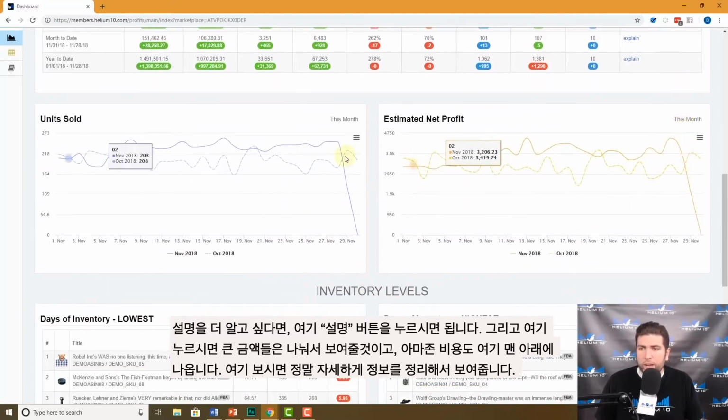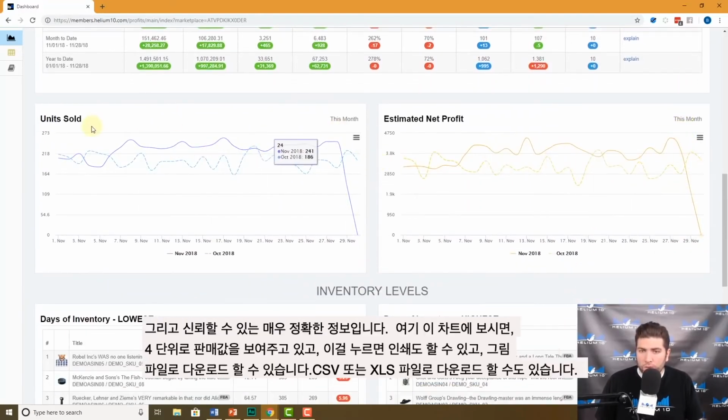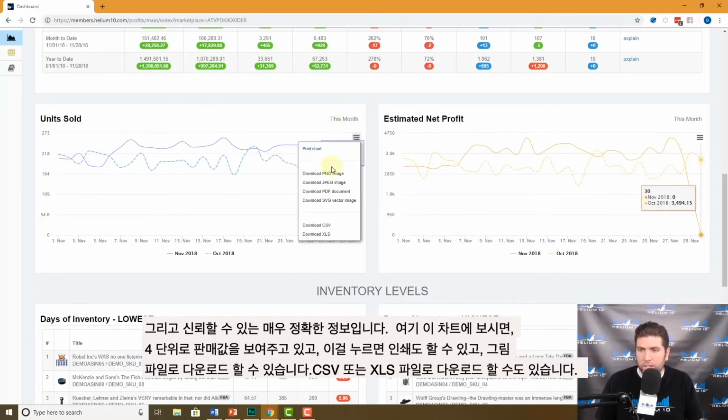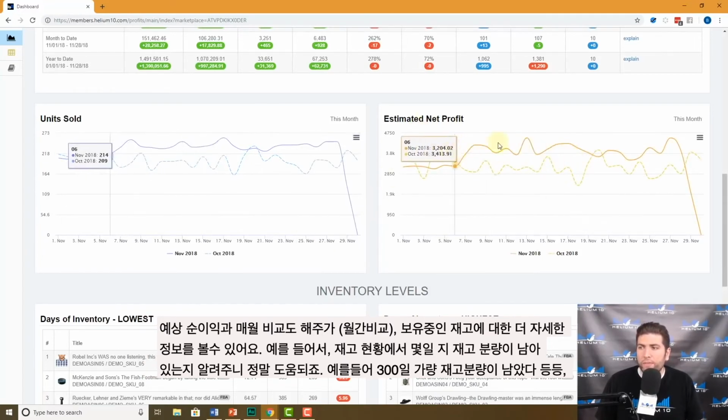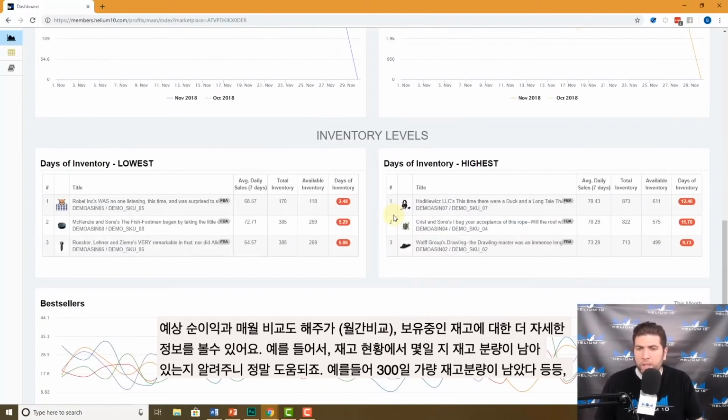Let's go down here. Here we have a chart for units sold, and this default is for this month. Okay, if you hit this, you can actually print this. You can download it as different picture files. You can download it as a CSV or even an XLS file as well. Same thing with your estimated net profit. You have the chart for the last month, and it actually shows month versus month where you're at, so you can see what your trend is.